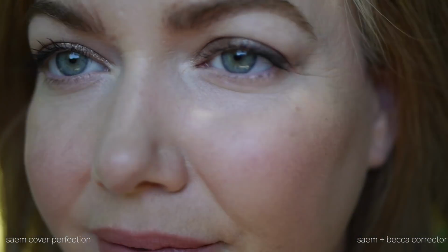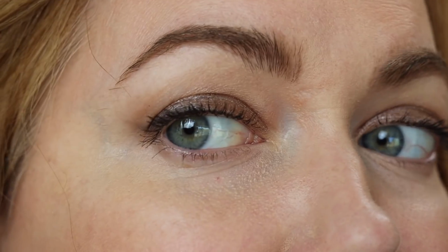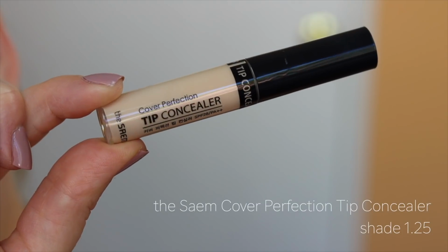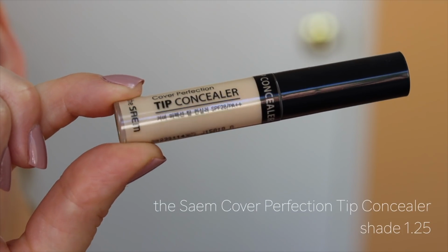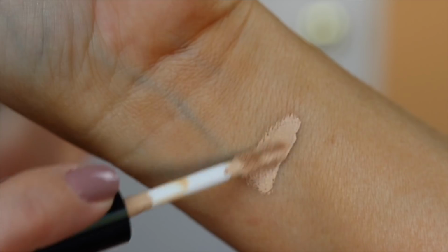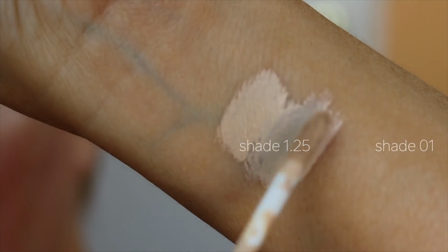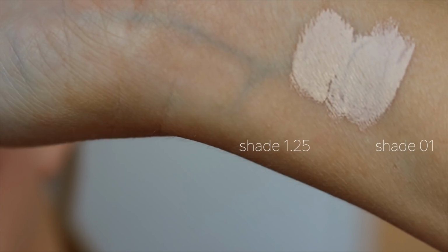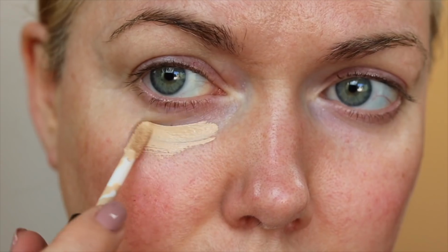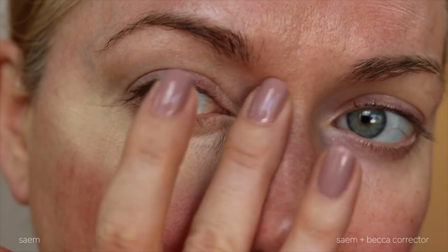Here we are at the end of the day with a little bit of creasing and a little bit of that texture, but overall really lovely. And this is the Saem Cover Perfection Tip Concealer in the 1.25 shade that I purchased to show you as a comparison with the 1.5. And I think the 1.25 is a much better fit. And then I also have shade 01 that my friend who is from South Korea gave me, which was a very sweet surprise of her, so that I would have more shades to show you.